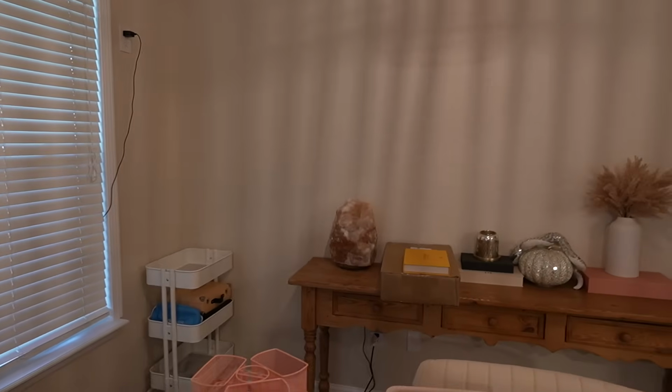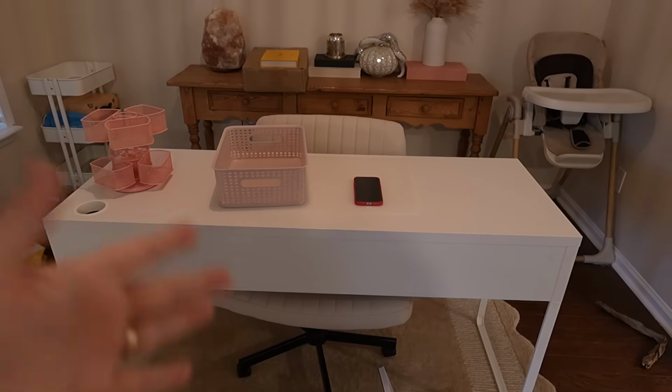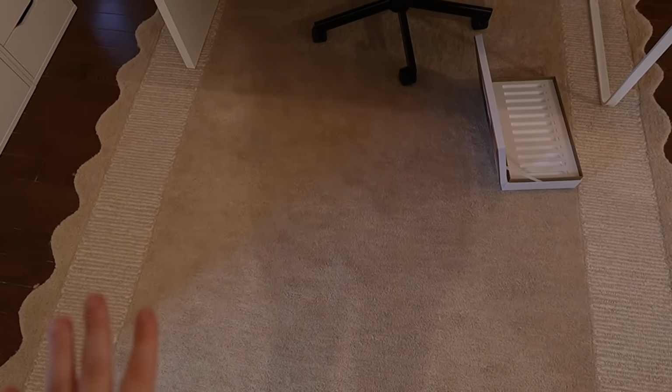Jarvis is trying to get Luna down for a nap right now, so I'm sorry if you hear her in the background screaming. And then this is my everyday makeup drawer setup, and we're gonna have to figure out something else to do. So like I said, the rug will be staying for the playroom.